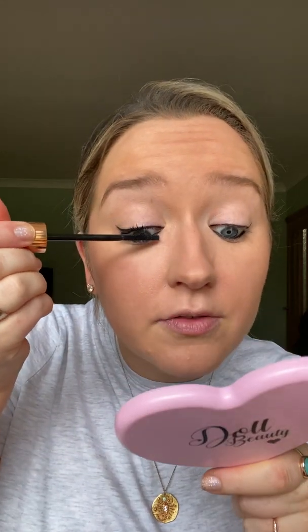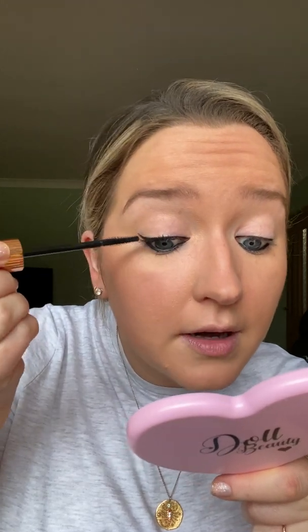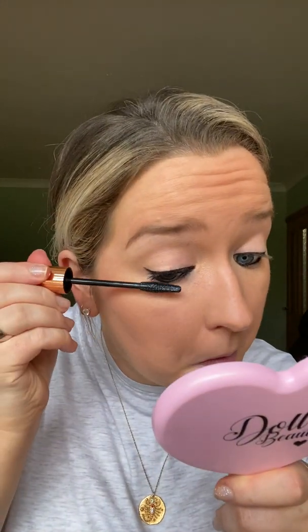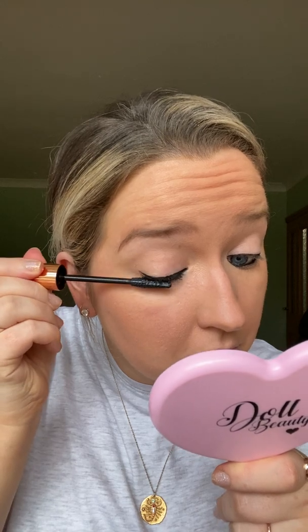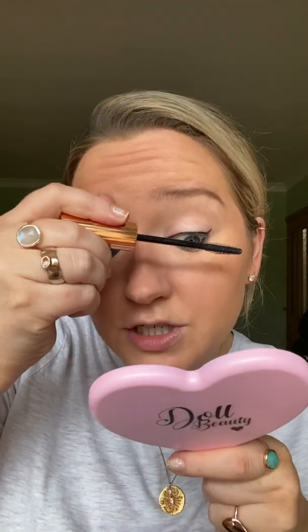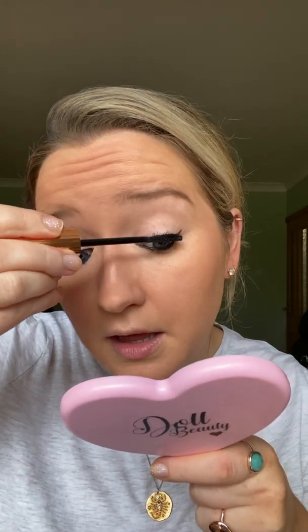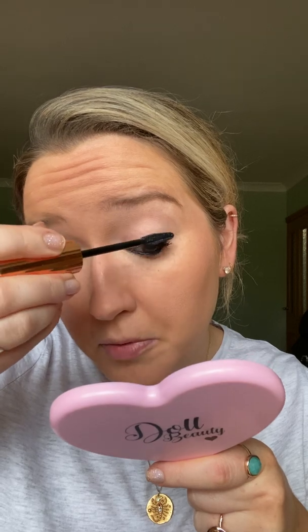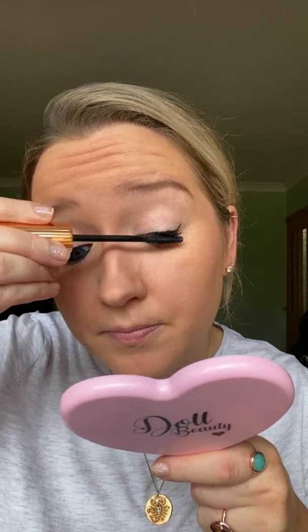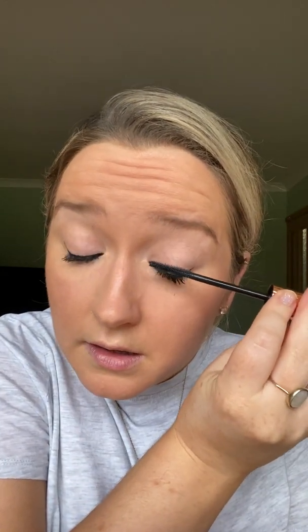Okay, so I'm going to really tilt this down so I can get right into those inner corners. There we go, and I'll do the other side. I haven't actually dipped this in yet for any more product. So I'm just combing that through.